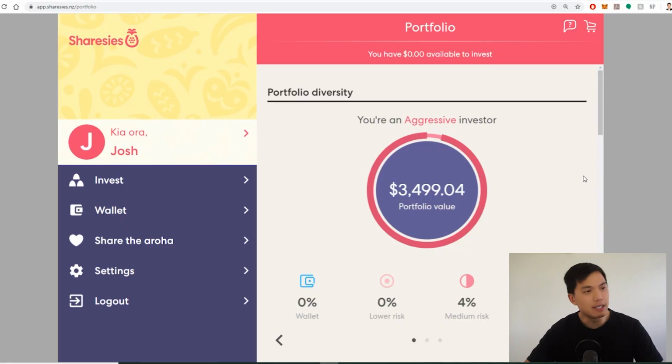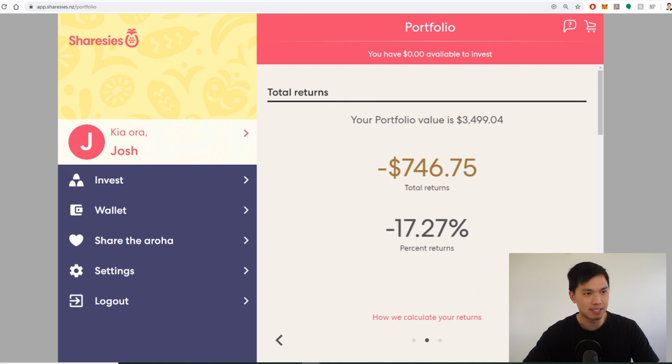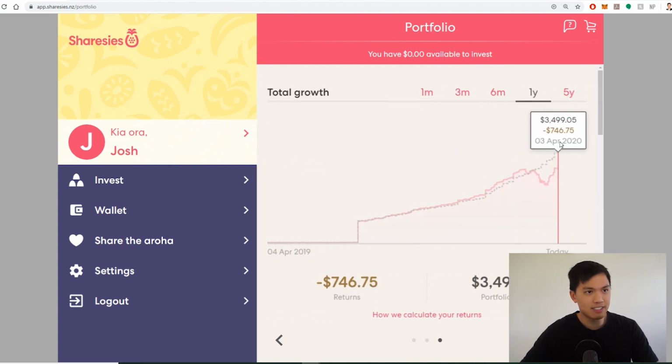Okay, so this is the portfolio. So current portfolio value is $3,499.04, and that represents a return of negative 17.27%, a $746.75 loss. And you can see this chart here.